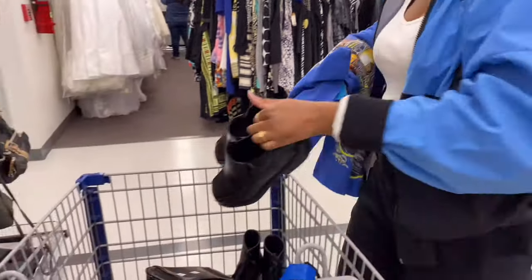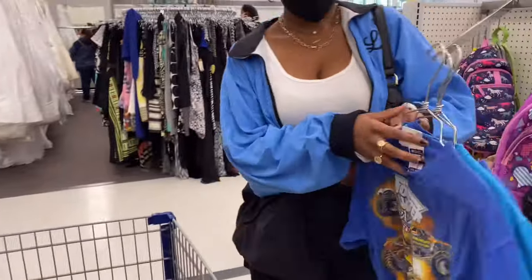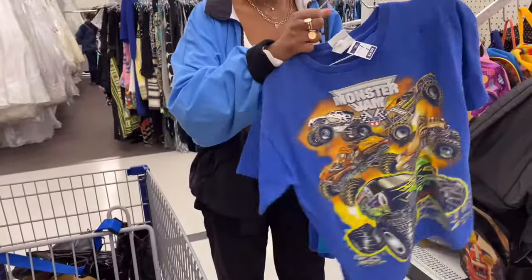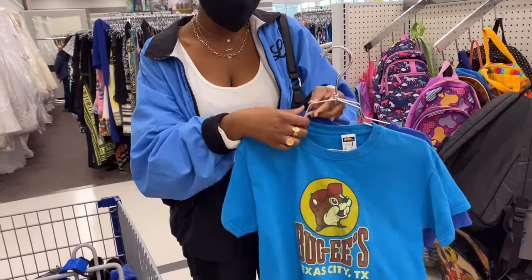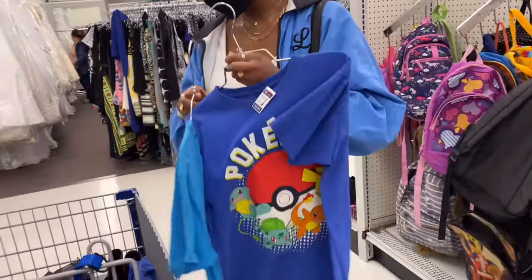And then for kids shirts. I don't know if it's a graphic one, but it's cute. This one I'm not sure, but I've seen she got silly little graphics on it. Like graphic tees.